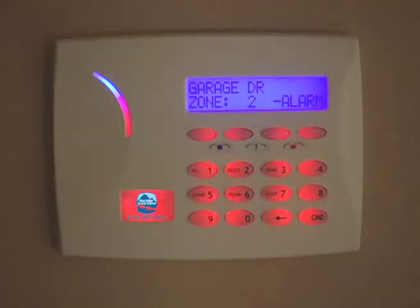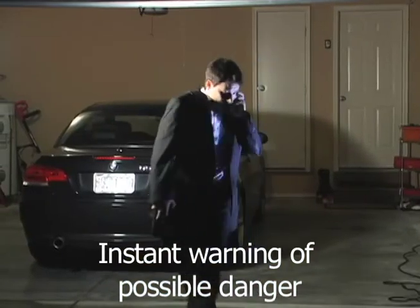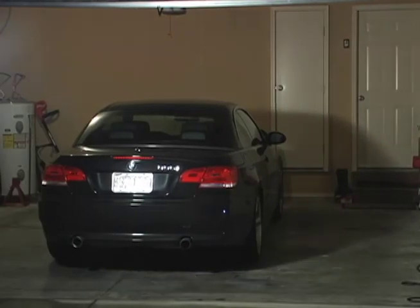Don't risk walking into your home and coming face to face with an intruder. The visual alert provided by our red illuminated keypad gives you an instant warning of possible danger and gives you the opportunity to stay safely outside until help arrives.